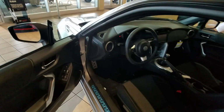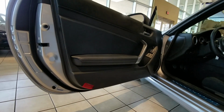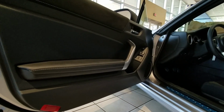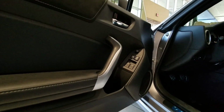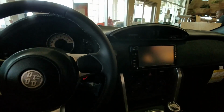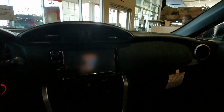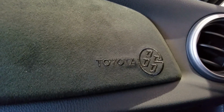Stepping into the car, for the most part it's going to be the same. Looking at the door panel, you're going to have the same feel that you would in any FR-S BRZ. Some of the major differences that you're going to see are the fact that the dash panel is actually one piece instead of two, and it is covered in a suede.